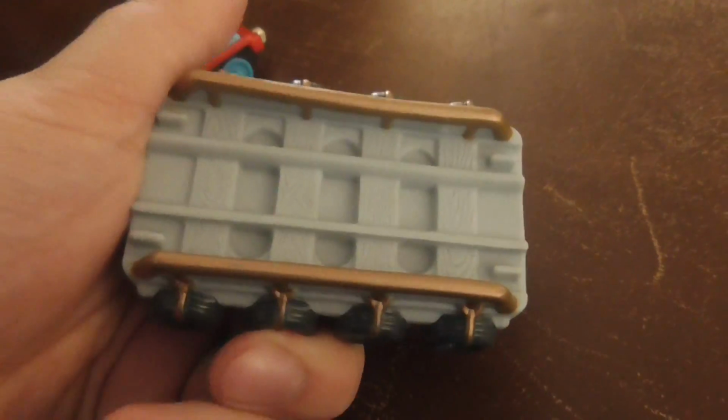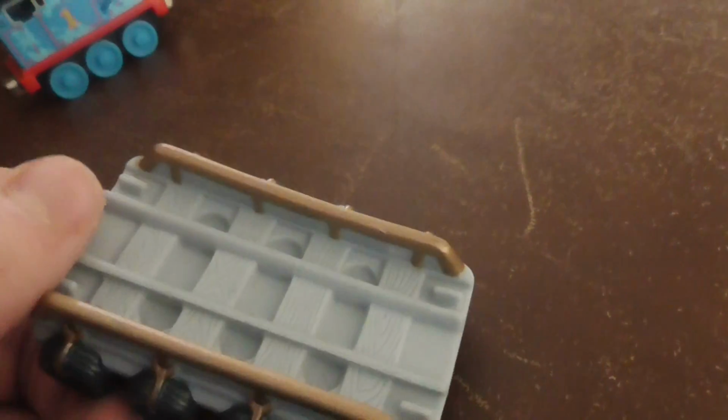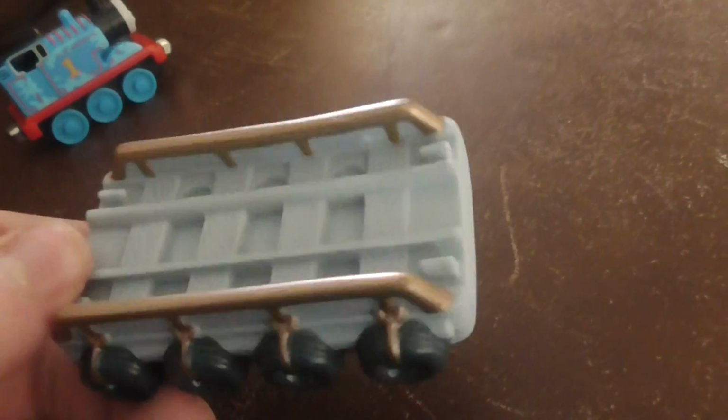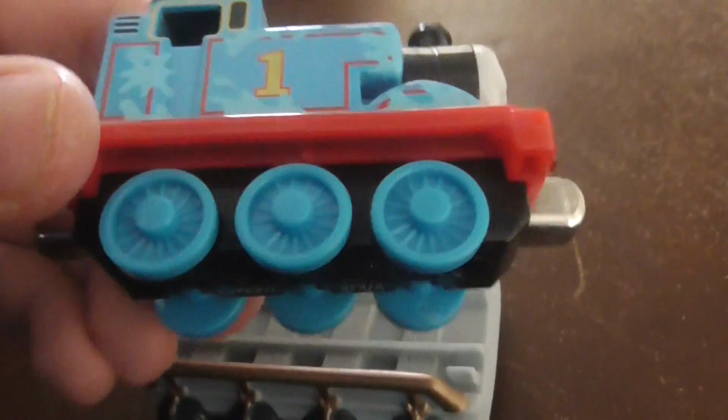Let's get into the review. Let's first start with one of the reasons I got it, the Raft. The Raft can hold Thomas. Well, I don't know if any other engines can fit. Possibly an engine like a tender engine, well, not counting the tender. I think engines with Thomas's wheel size can fit.